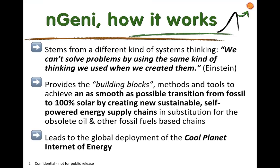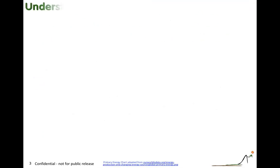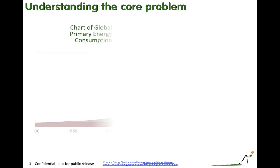The ultimate aim is to link up the GreenBoxes to form what we call the Cool Planet Internet of Energy. So let's see. First, as a reminder, to understand how the GreenBox works and why it is designed that way, let's recap on understanding the core problem we face, which is not only the energy climate emergency, but also the matter of supply depletion of resources concerning oil and fossil fuels.